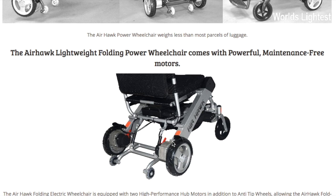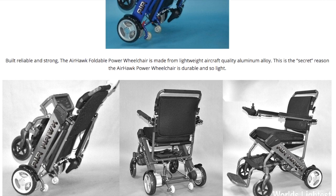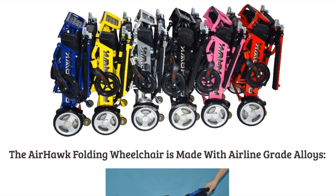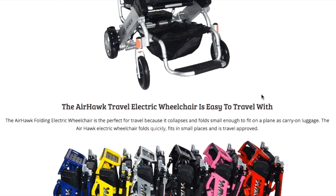The charging ports are literally right at the bottom there, making charging very easy. You can see folded Airhawk, sitting Airhawk, sideways view Airhawk. It is the world's lightest power folding wheelchair with powerful maintenance-free motors. Very easy to move, very easy to deal with, and available in several different colors. Blue, yellow, Silverado silver, jet black, pink, and Inferno red.